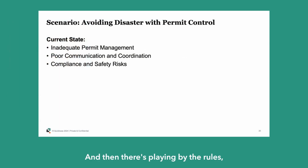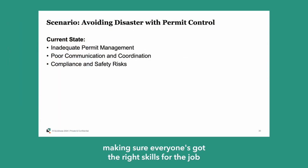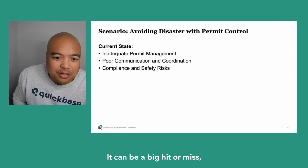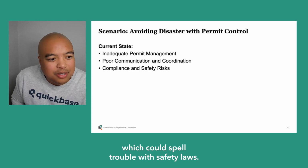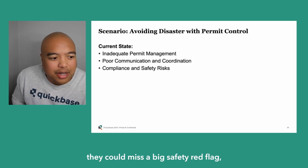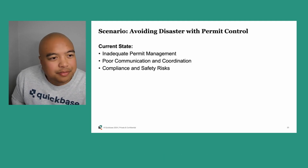And then there's playing by the rules, making sure everyone's got the right skills for the job and is following safety measures required by the permit. It can be a big hit or miss, which could spell trouble with safety laws. Without a way to watch over all the permits going on, they could miss a big safety red flag, and no one wants that on their watch.